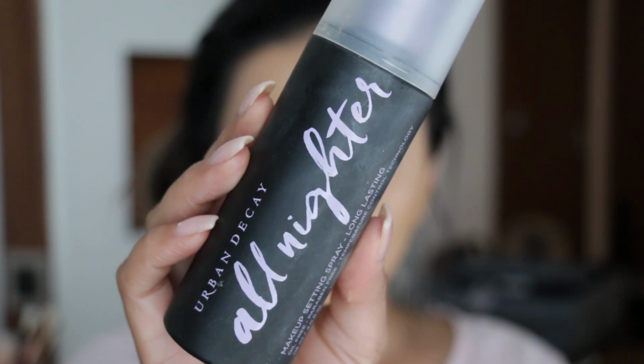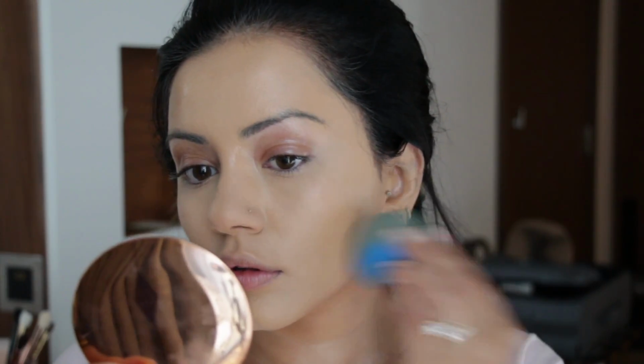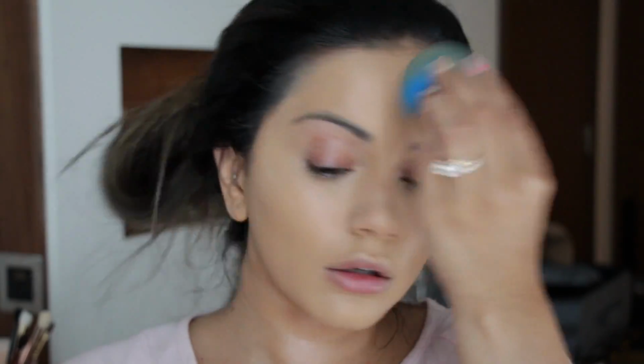Then taking my All Nighter setting spray again and popping that all over my face, and this is just going to sandwich all of that base makeup into place. And I'm also pressing this into place a little bit more with my beauty blender. This is just going to help it dry a little bit faster and get really soaked into the skin a little bit faster as well.